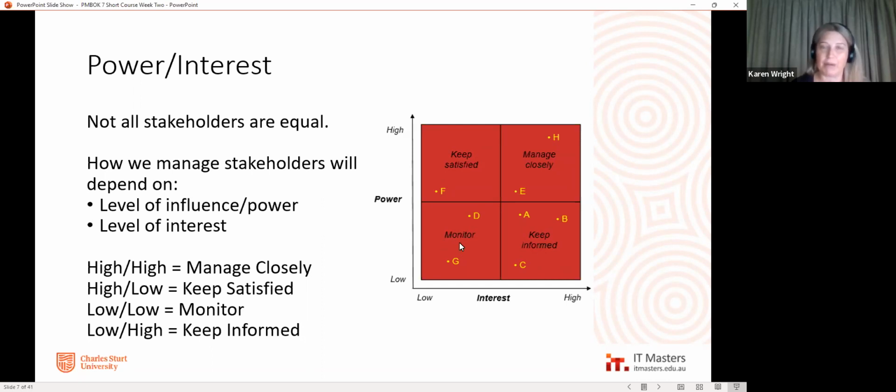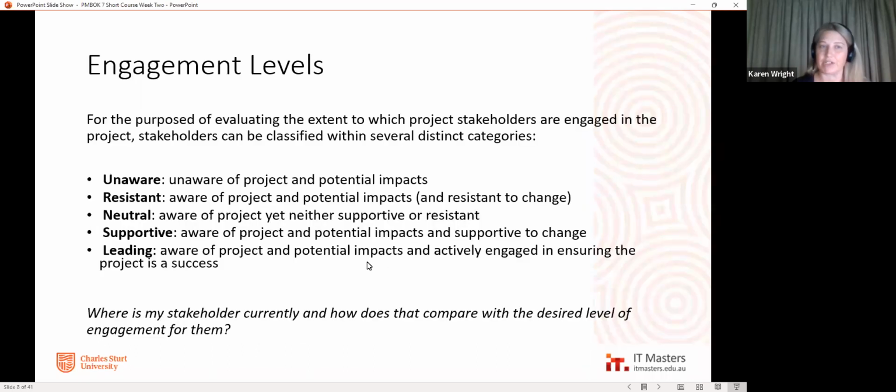So these people might be accessing our website, for example, and finding out what's going on, but we're not spending oodles of time trying to get face-to-face meetings with them and things like that because they're not very interested. And even if they were, they're not very powerful anyway. So it's just a way to help you prioritise where to spend your time and effort. It's not intended to be super precise. It's just intended as a guide to help you put together a stakeholder engagement strategy.